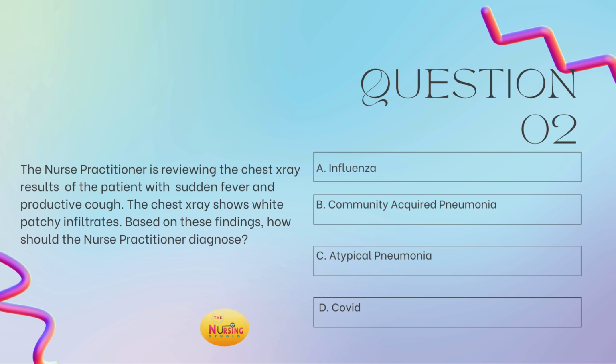Question number two. The nurse practitioner is reviewing the chest x-ray results of the patient with sudden fever and productive cough. The chest x-ray shows white patchy infiltrates. Based on these findings, how should the nurse practitioner diagnose? Remember what I tell you, when they're asking for a diagnosis in the stem of the question, you need to run it back and look at the assessment findings so you're able to determine a diagnosis, okay? So this patient came in with sudden fever and productive cough, right? Chest x-ray is showing white patchy infiltrates.